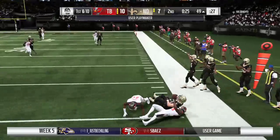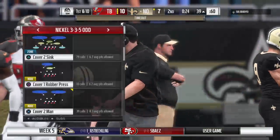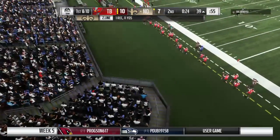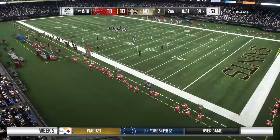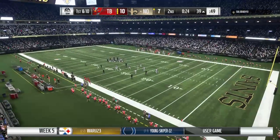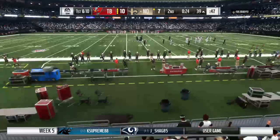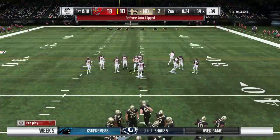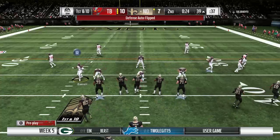He's just going to dump this one off to his fullback out of the backfield. Now hold everything here. We're going to get a timeout by the offense as they'll stop the clock with 24 seconds to go in this first half. So from the 39 now, they'll come up on a 1st and 10.